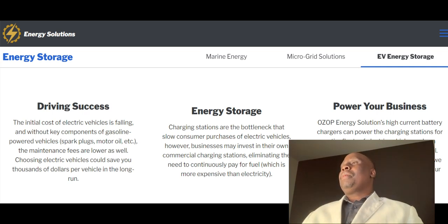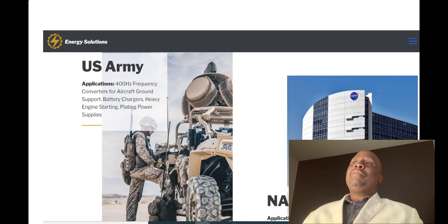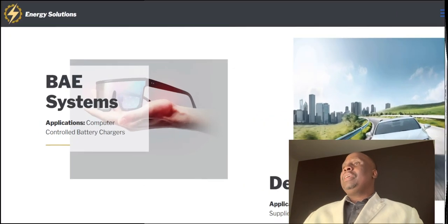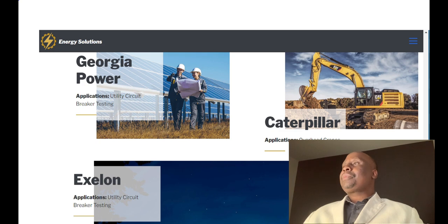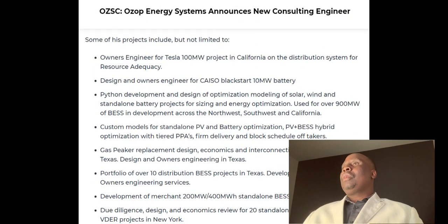So Ozop Energy Solution has partners or a customer base. Some of the customers they work with are the U.S. Army, NASA, the U.S. Navy, BAE Systems, Delphi, Georgia Power, Caterpillar, and Exxon. Those are a few of those they supply energy to, or projects they do with them. Ozop Energy System announced new consulting engineering.